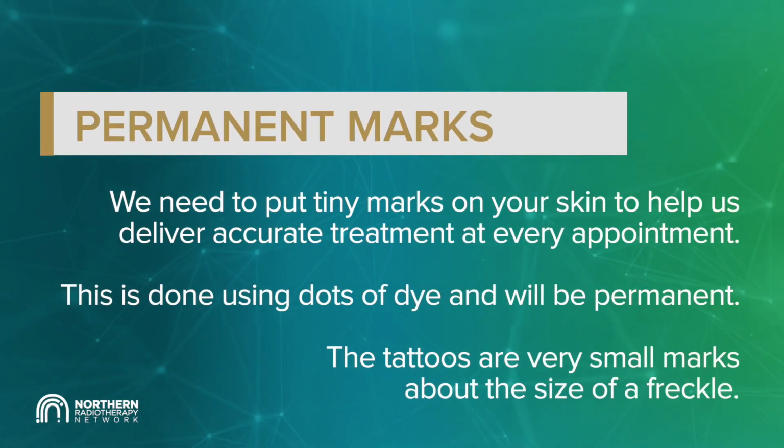Permanent marks. We need to put tiny marks on your skin to help us deliver accurate treatments at every appointment. This is done using dots of dye and will be permanent. The tattoos are very small marks, about the size of a freckle.